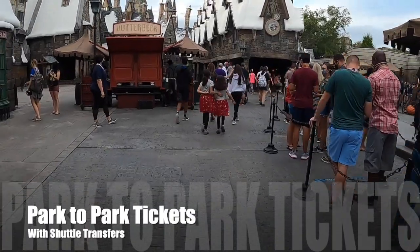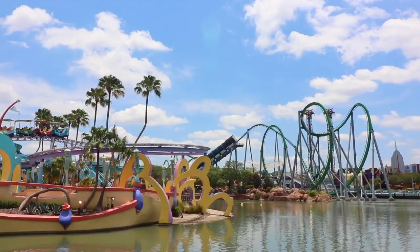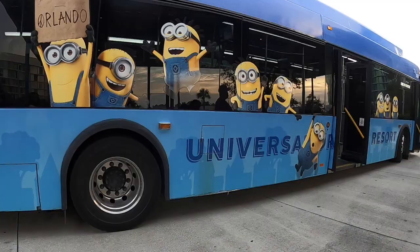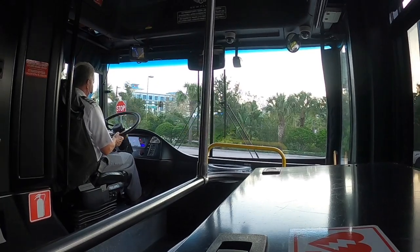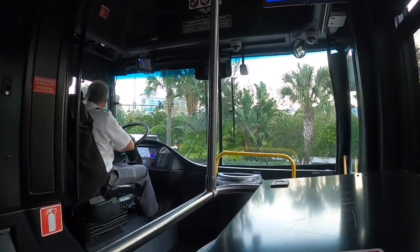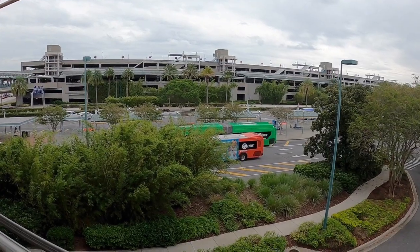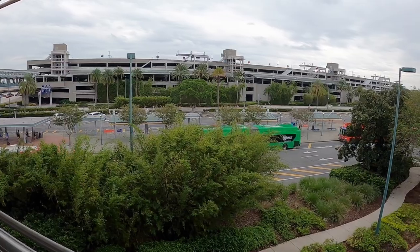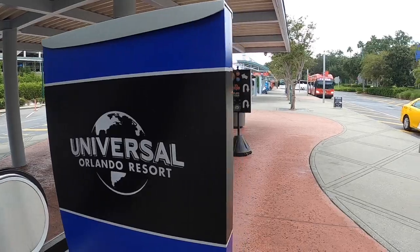If you're staying at a Disney resort or an Orlando area hotel and want to visit Universal Orlando, we recommend pre-ordering the Universal Orlando park-to-park tickets with shuttle transfers. This ticket includes your theme park tickets at a discount price and round-trip transportation from your hotel to Universal Orlando. You will save money on your tickets and transportation to Universal. We love this ticket for guests that do not have a car but still want to visit Universal Orlando. Check out the Eye in the Sky for our favorite travel company to purchase these exclusive tickets.